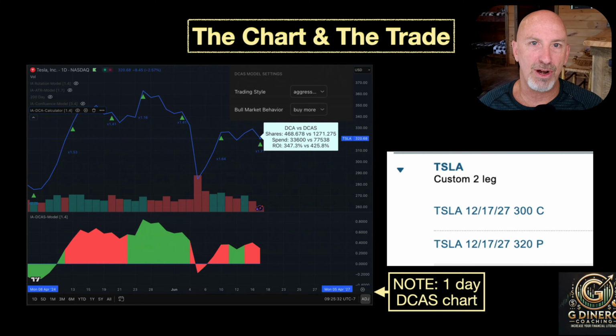This was the chart at the time that Invest Answers did his trade alert the other day. He is using dollar cost averaging on steroids, which is one of the Invest Answers tools or models available through investanswers.io. You'll see he has his DCA calculator set to aggressive and buy more during a bull market. Had he followed this over whatever time frame he has here, I don't know what the time frame is, he would have bought 1,271 shares instead of 469 shares.